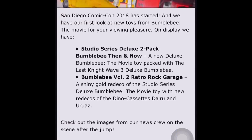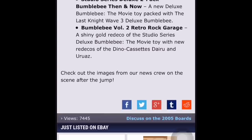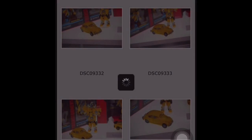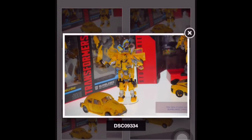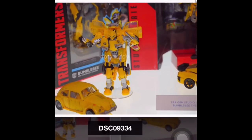Then and Now. The new it's what is it? Is it an exclusive? I hope. I mean, come on. I hope it's not an exclusive because it looks really fantastic. I mean, especially, wow, look at that. It's gonna be small. I know it, but I love the details on it compared to the one that Energon gimmick thing.